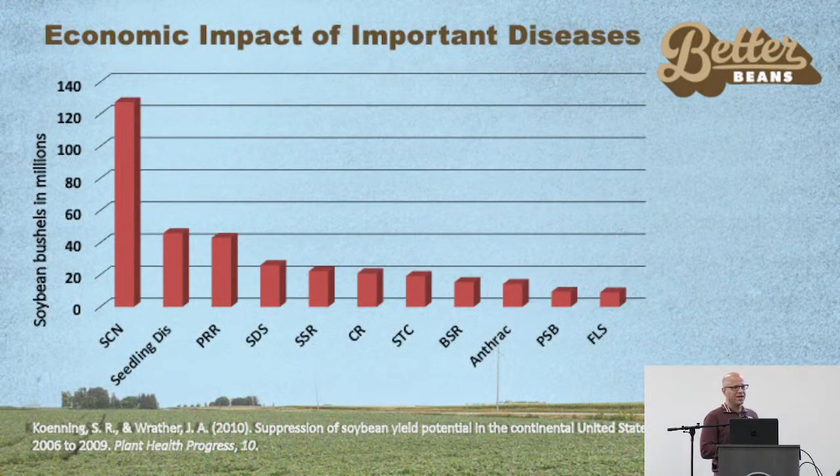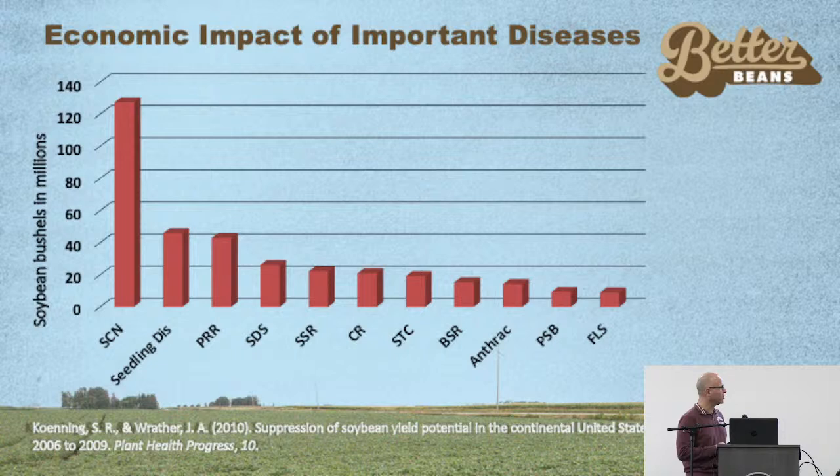So when we look at the economic impact of the important soybean diseases, this is just the top diseases. There's over 30 diseases that we work with in the United States that can impact soybean yield. But these would be the most common ones.